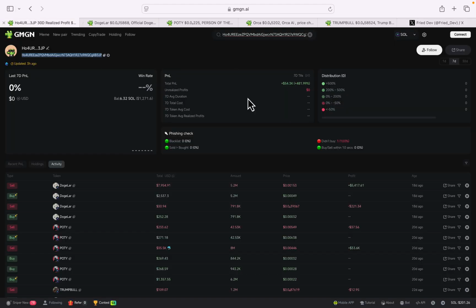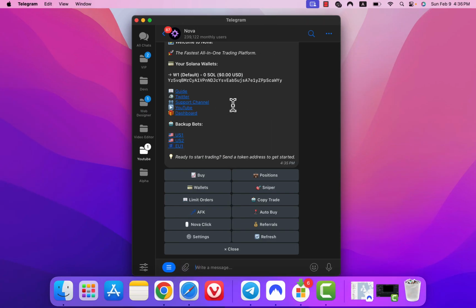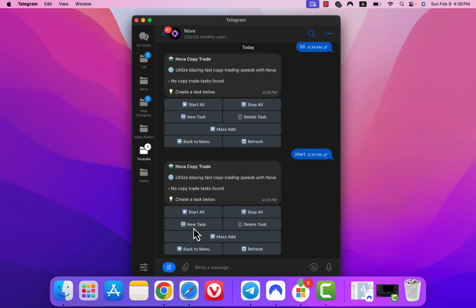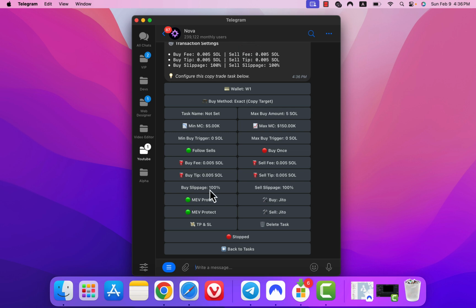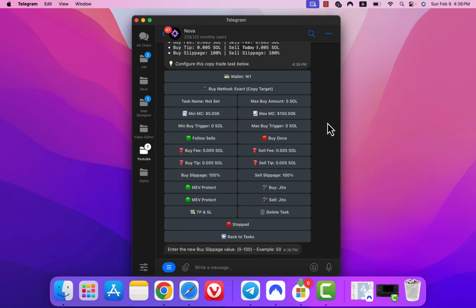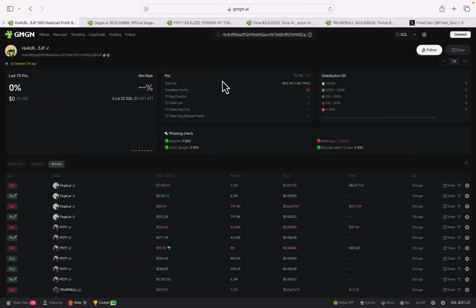If you want to copy trade this wallet or any other wallet, you can actually use NovaBot. You can find the link in the video description. Just click on copy trade, new task, and paste the wallet in here. Make sure to set the slippage to a reasonable percentage. Many of my viewers mentioned that they see the notification on NovaBot, but Nova doesn't buy for them. The reason for that is your slippage is too low. So always set the slippage based on the wallet that you're copy trading. For example, for this wallet, 50% could be reasonable, but for some other wallets, it could be higher. Again, I have to mention this video is only for educational purposes, and always take responsibility for your trades.